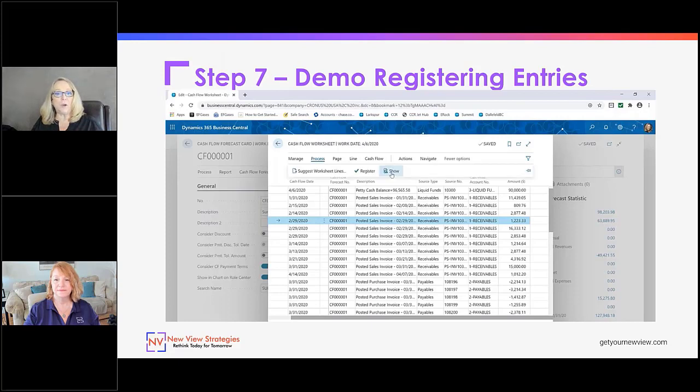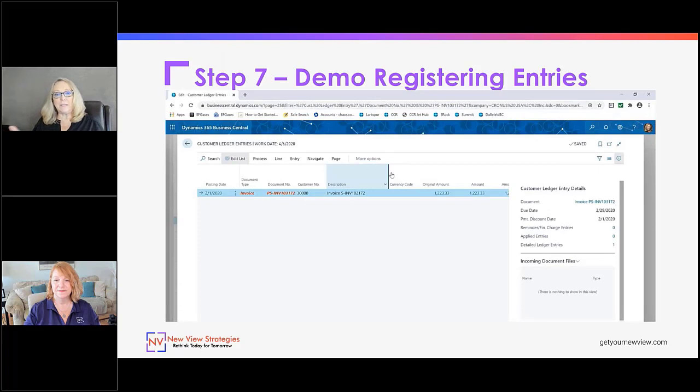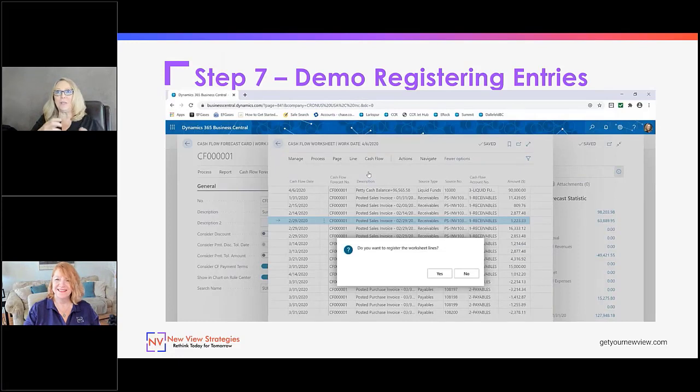So under process, we can do show, which I've never really been a fan of. You think it's going to show you the register process, and really what it's doing is showing you the transaction that line came from. Oh, the source of that line. Exactly. But it's up under process, which is just kind of odd.